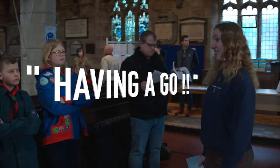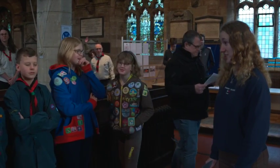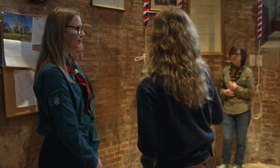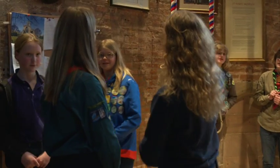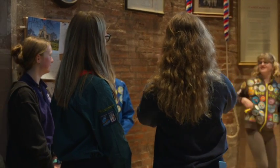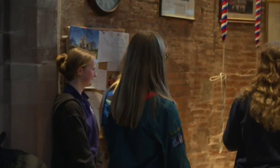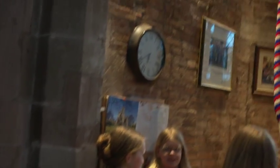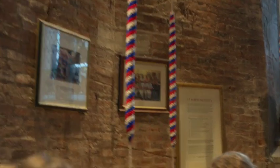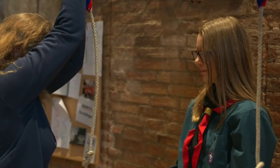Gone. Who would like to have a go at ringing the bell? Yeah? You all interested? Great. So what we're going to do is there's two bits to the rope. So we've got the fluffy bit, which is called the sally. That's where you would catch with your hands. And then you've got this bit, the end of the rope, which is called the tail end. So you need to keep your hands on that at all times.